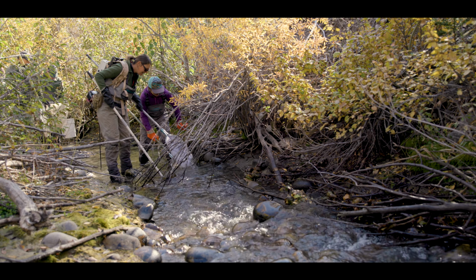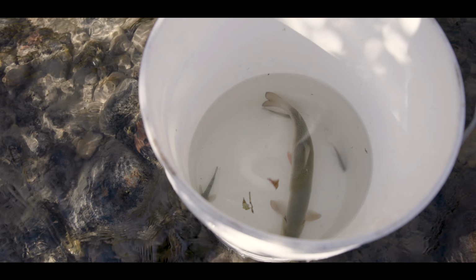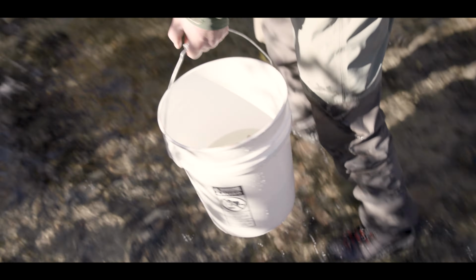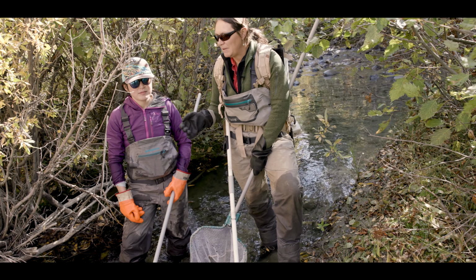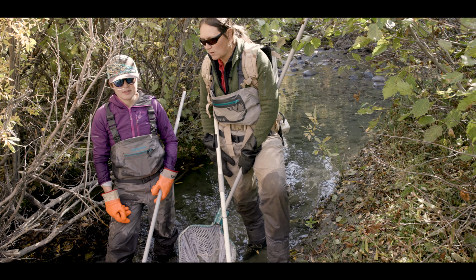So what we'll do is just walk upstream and electrofish, and then as we catch fish, we put them into buckets. And then we do have a big old live well or tank sort of in the back of a truck, and then we can move the fish to that. And then from there we can take lengths and weights and let them go back in Spread Creek.